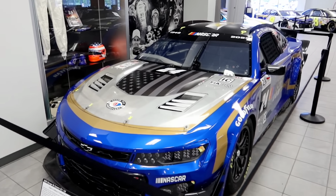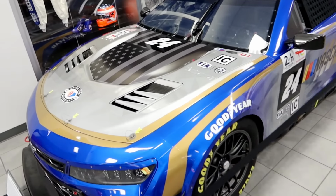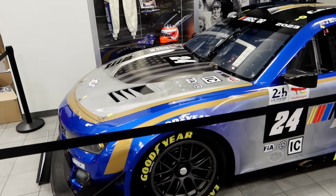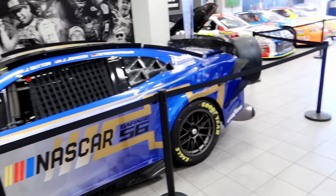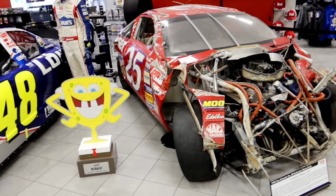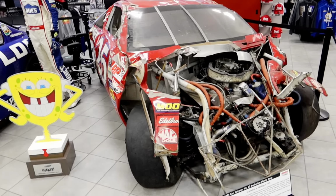This is a test car used for the Goodwood Festival. And then over here we have a wrecked at Talladega 1995 car, Ken Schrader.